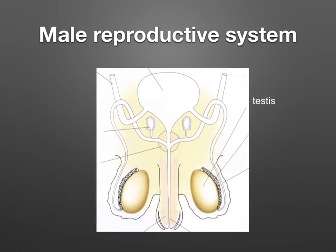So here you can see the male reproductive system. You should be able to remember this from IGCSE. Let's just run through the different parts quickly. So you've got the testes, and these are two oval-shaped structures which develop in the abdominal cavity, and then they descend into the scrotal sac before birth.